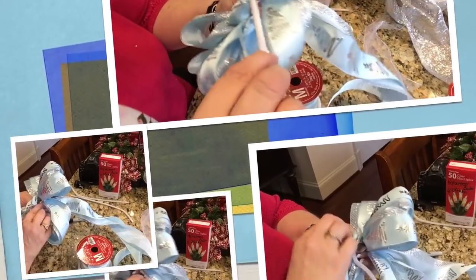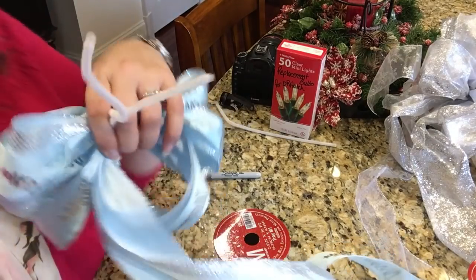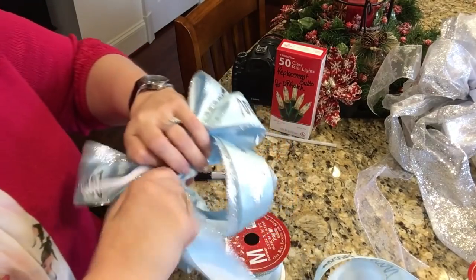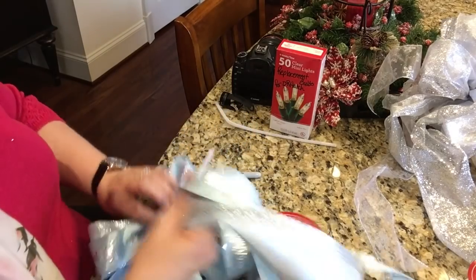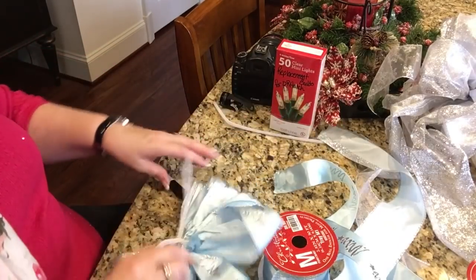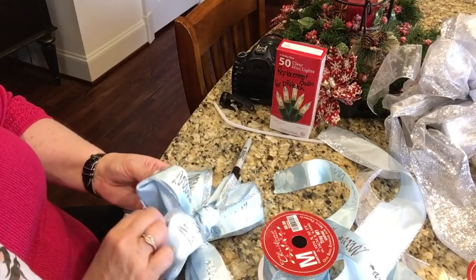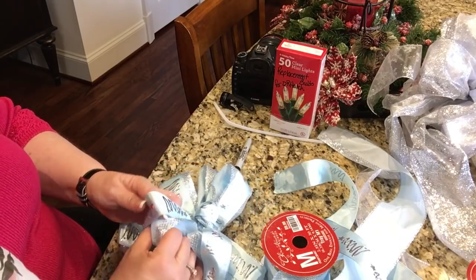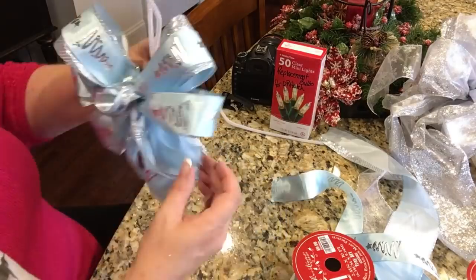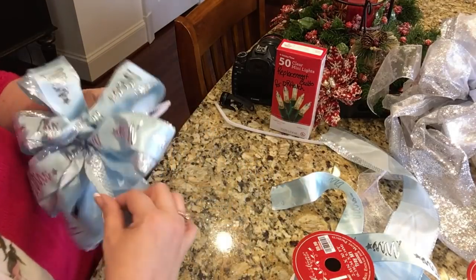Take your pipe cleaner, feed it through, grab it with your thumb and pull it around. And the same as all the other bows, use the hand that you're manipulating the bow with as resistance and twist. Now I'm going to cut these tails for this ribbon pretty short here in the back. And then, as I always say, fluff, fluff, fluff your bow. There's my Sharpie. All right, there we go.